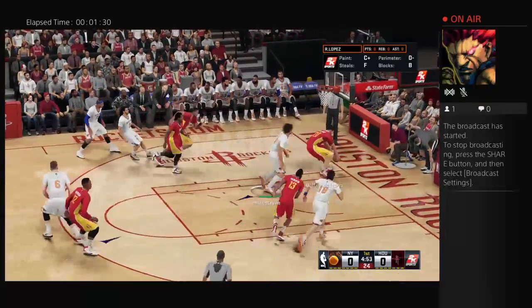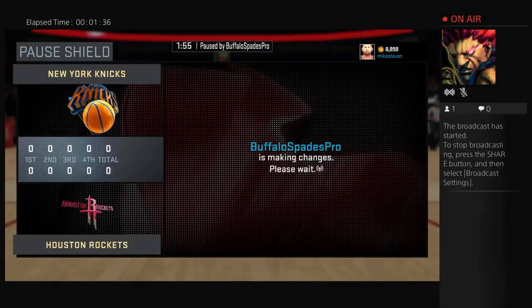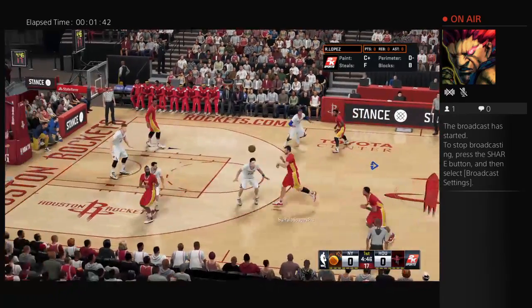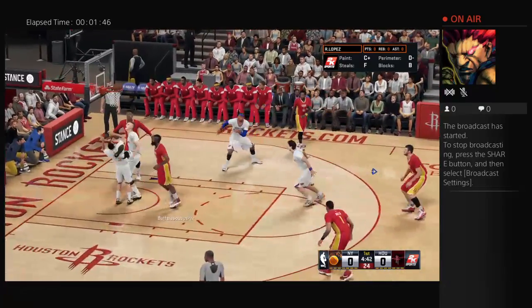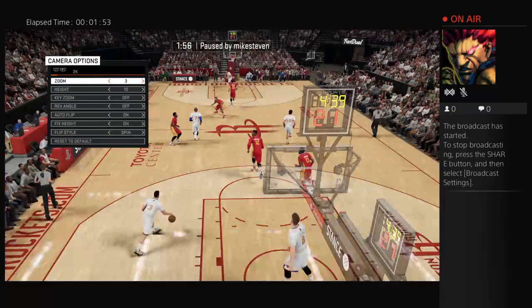So a look at our starters for the Knicks. Robin Lopez out there with Porzingis. Then it's Vujacic. Then it's Anthony. And it's Calderon in the point guard position. Here's Harden. No good with the layup.